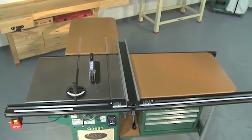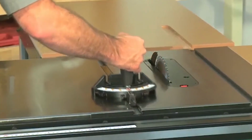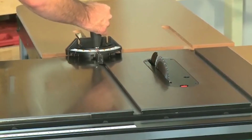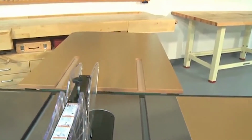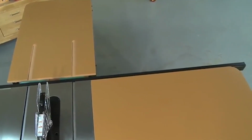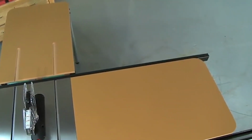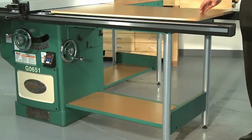This extension table measures 27 inches wide by 42.5 inches deep and includes milled slots so the miter gauge can be extended for a full cut. This feature is a great help when working with long pieces. The extension tables have heavy duty steel legs for extra table support. The rear and right table extensions include lower storage shelves that are perfect for storing jigs, push sticks, and your extra saw blades.